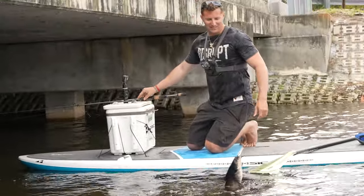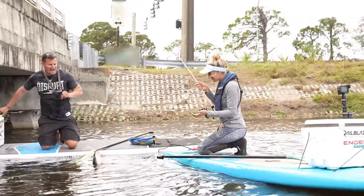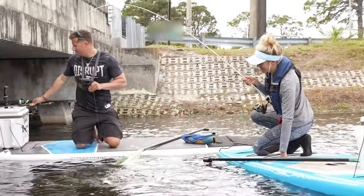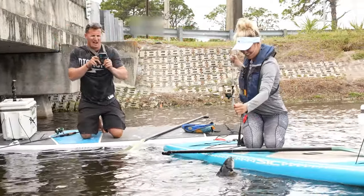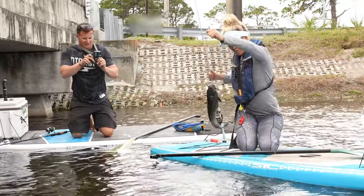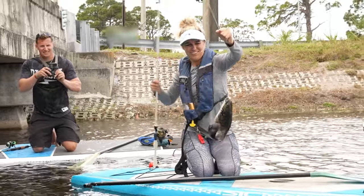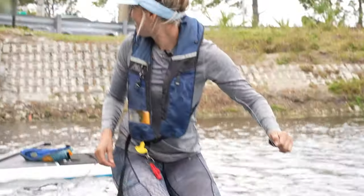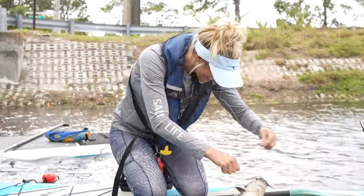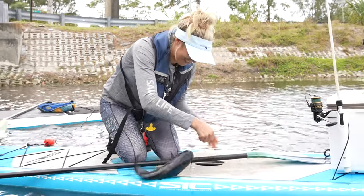Oh. Wait, what? Why is it so fat? I think it's a bullhead catfish. Is that like, okay, so it's not like the hard head that we usually get in saltwater? No. Oh, that thing's freaking fat. Ooh, all right. We got a catfish. They smell. Oh, great. This one looks like it has teeth. Sandpaper.